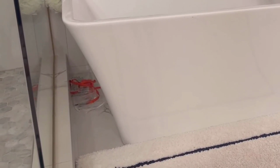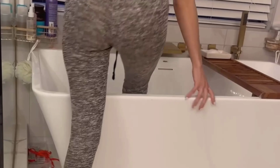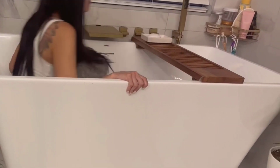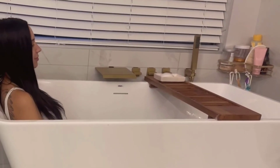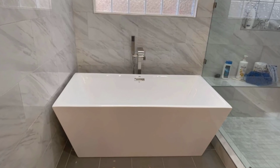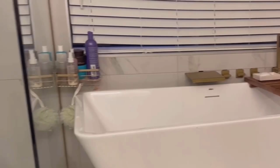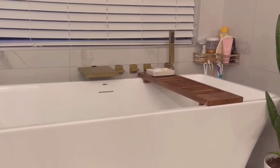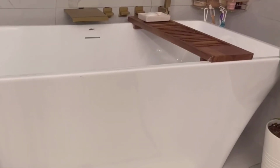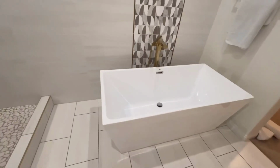Another little detail that's made bathtub time all the more enjoyable for me is the tub's width and overall size. It's just over 59 inches long and about 30 inches wide, so there's plenty of room to stretch out. That extra space is perfect for anyone who finds typical bathtubs too cramped. Sometimes, I like to add a wooden bath tray over the top to hold soaps, my phone, or a book. And the flat edges of the tub make it really easy for trays and accessories to sit securely.